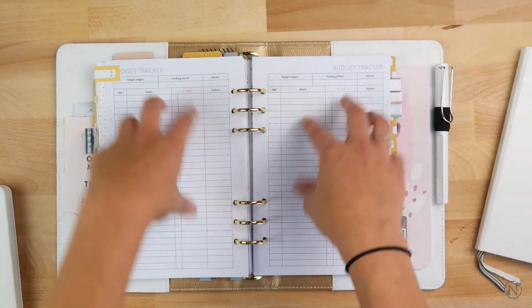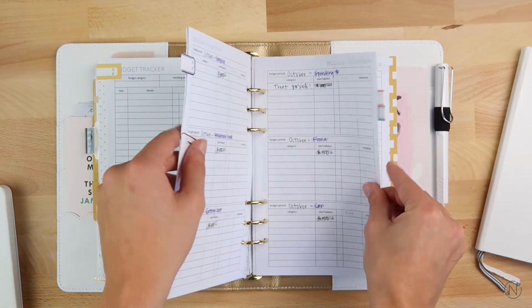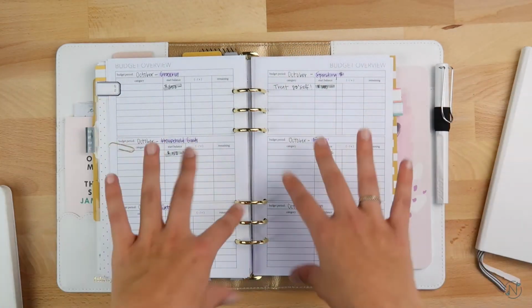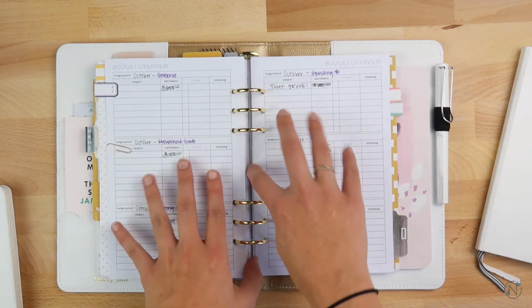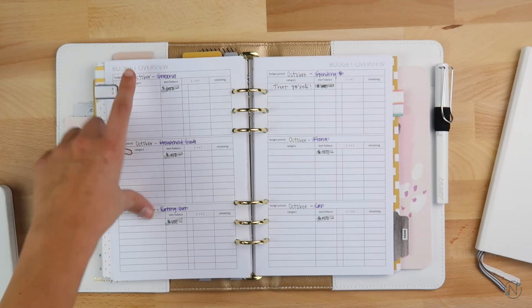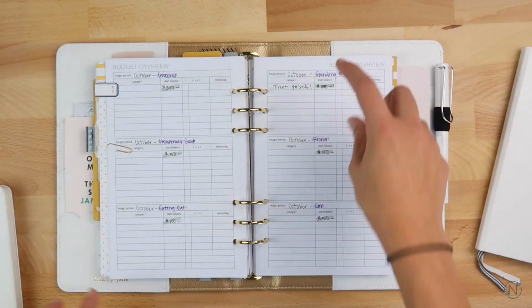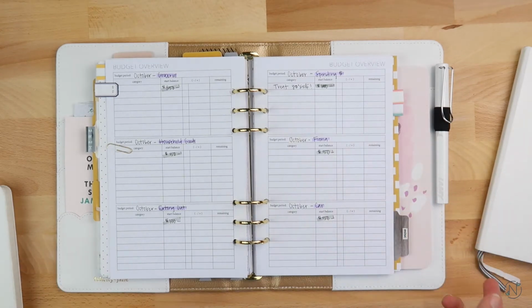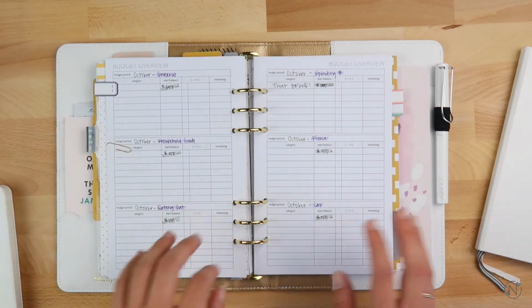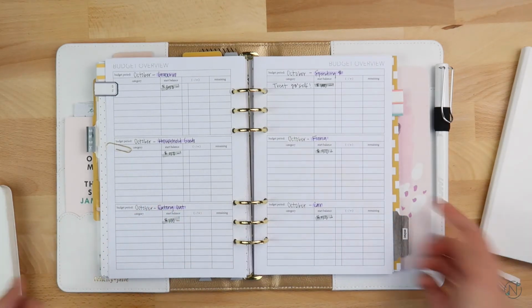So this is my budget tracker where I track my expenses. Then we go into my other budget, my budget overview. I set different budget categories each month. So I have a space for groceries, for household goods, for eating out, for spending money, for my cat, and for my car. And then I have a few on the other side of this page, but that already has information on it.